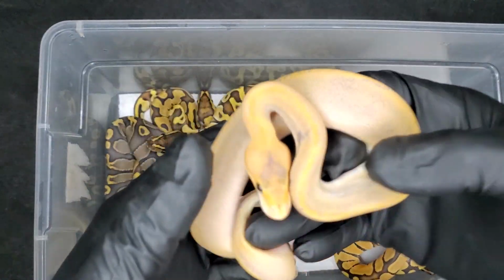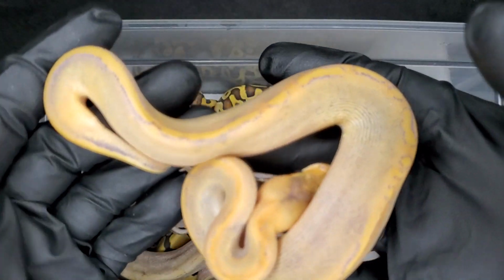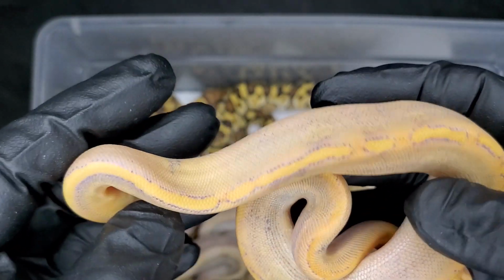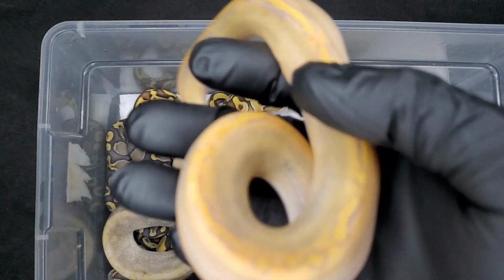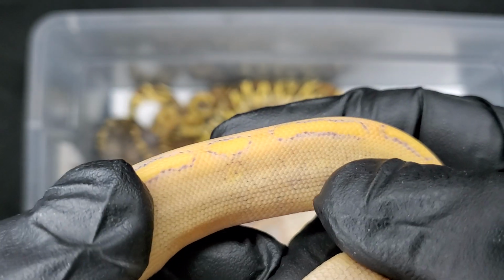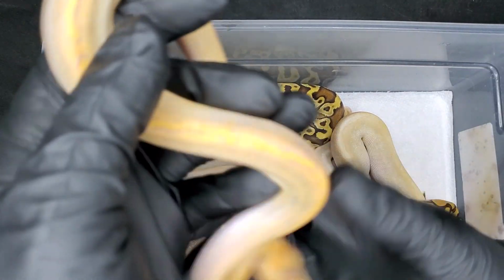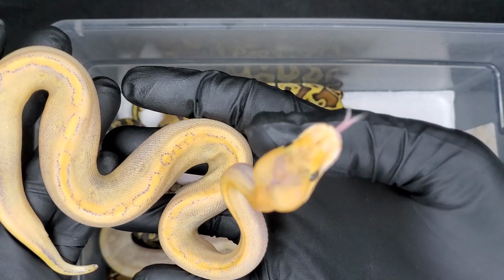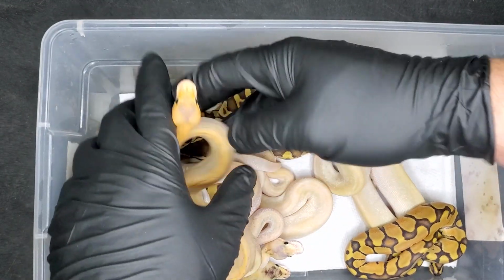This animal here is a mimosa GHI, in my opinion, because I've seen enough mimosas to be really confident that it has GHI in it. It's hard to see on the video, but it has a lot of dark on the sides, and mimosas are usually really, really light. So I'm thinking that's a GHI mimosa. And we'll see when it gets older, maybe.